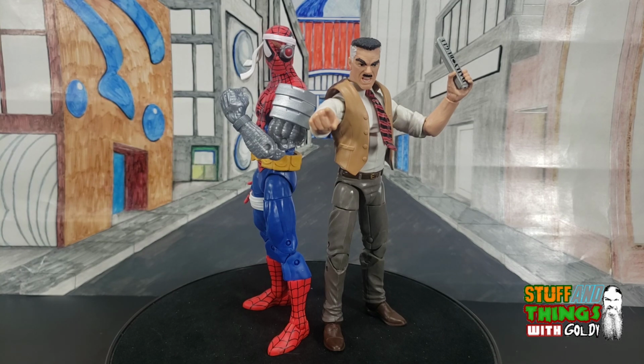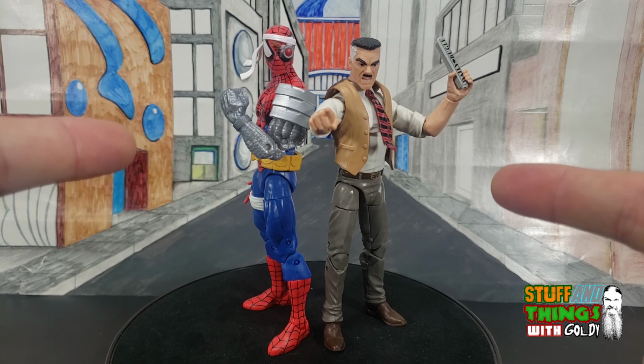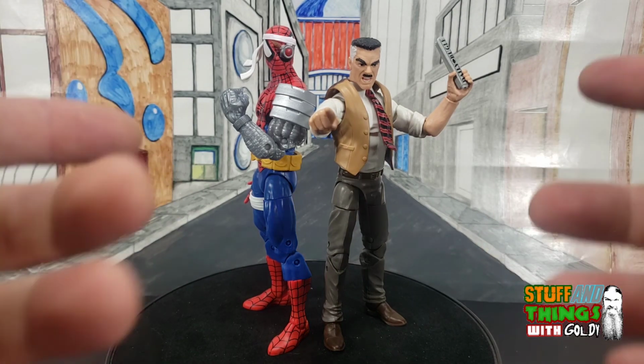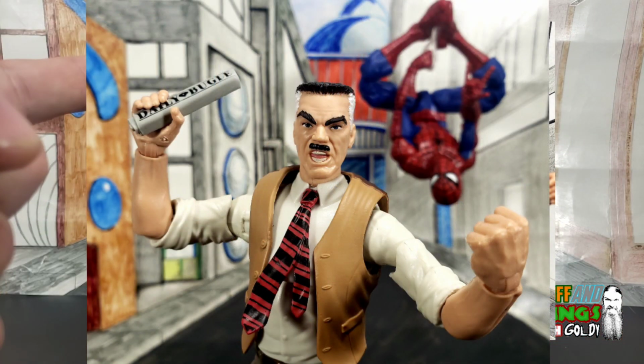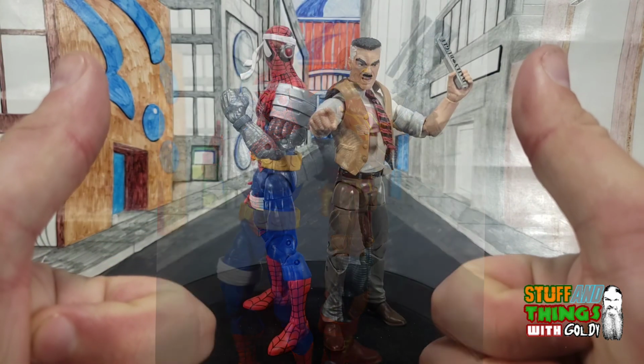And long story short, if these are my last 2 Legends of the year, these are just 2 ones to go out on a high note. They're awesome. I love Jonah Jameson. I love the Cyborg Spiderman. Again, 2 enormous stuff and things thumbs up.